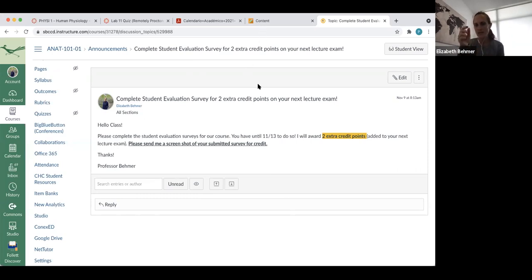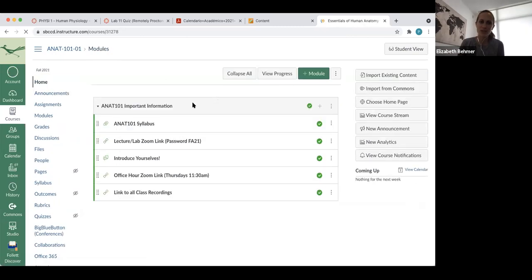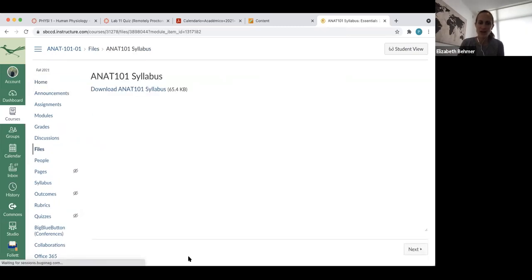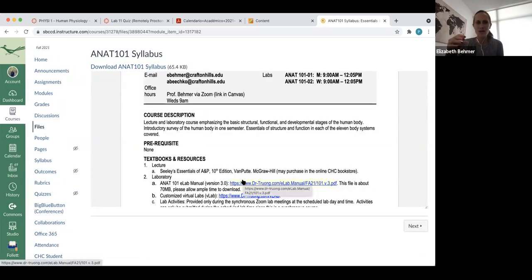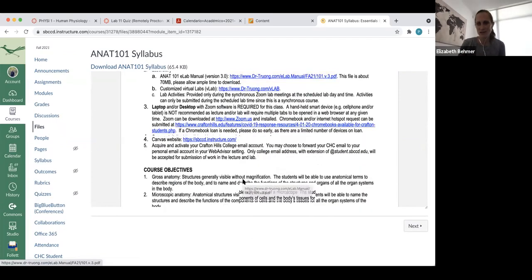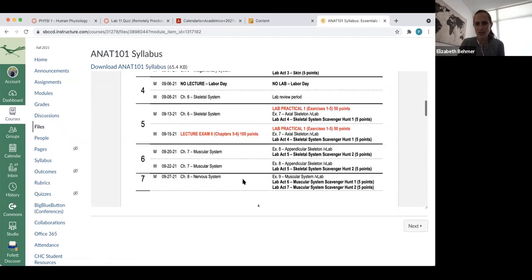Once you complete it, you don't have to send me what you wrote or anything. Just take a screenshot where it says completed, and send me that screenshot. I'm just going to pull up the schedule to take a look at what our schedule looks like. Send me either an email or a Canvas message, and I'll save your email, and then I'll add it to your next lecture exam as 2 extra credit points.